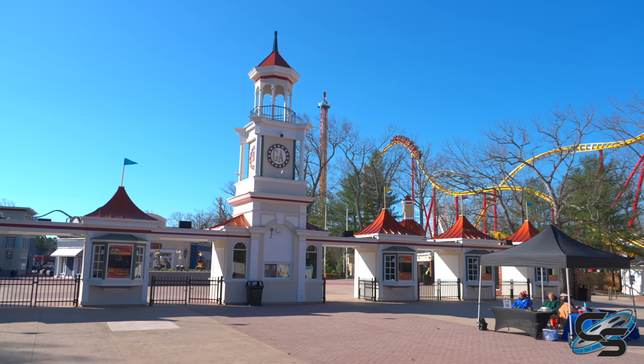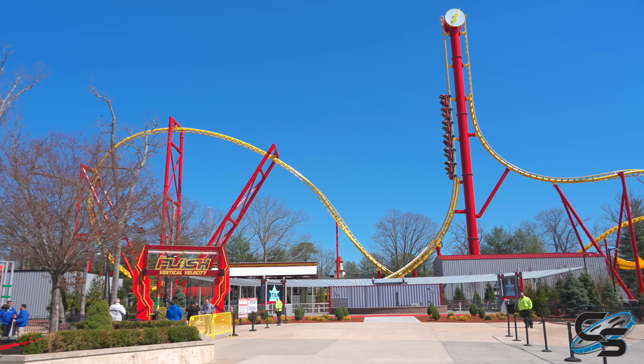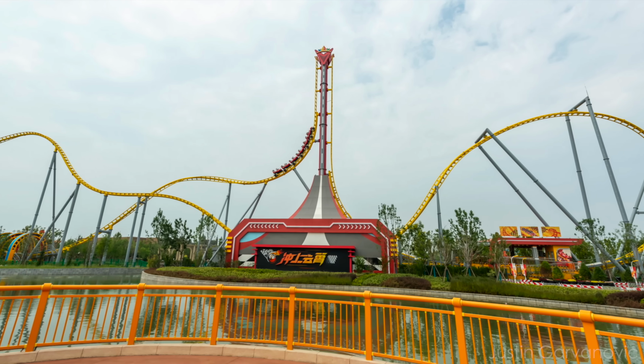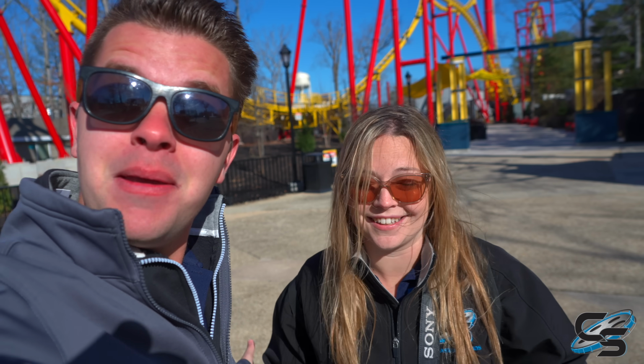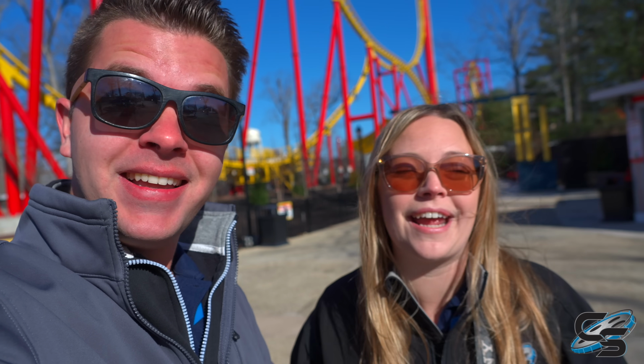Good morning, everyone, from a very brisk Six Flags Great Adventure and the media preview of their brand new for 2025 roller coaster, Flash: Vertical Velocity. This is the first ever Super Boomerang in the United States. There's one over in Asia, but we have never done one before, so this is new for both of us. I'm going to say most people here have probably never experienced a ride of this type. So, of course, I want to find someone here who has.